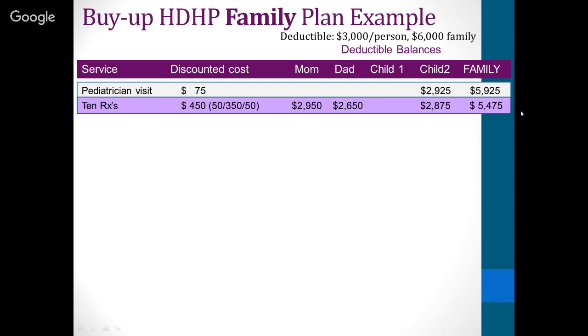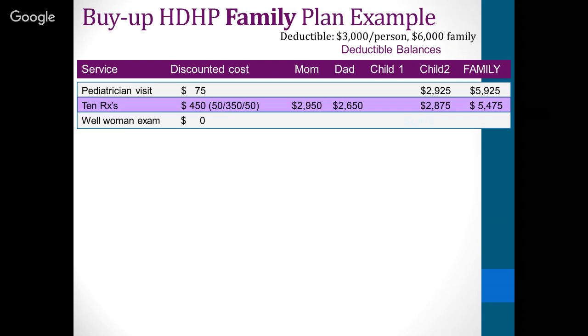Now as a family, we fill a bunch of prescriptions, and we can see we're paying $50 for the mom, $350 for the dad, $50 for the child. So again, we're going to keep track of the deductible balance for each of those individuals. And we're also going to look at the deductible balance for the whole family. Of course, any of the preventive visits are going to be covered 100%.